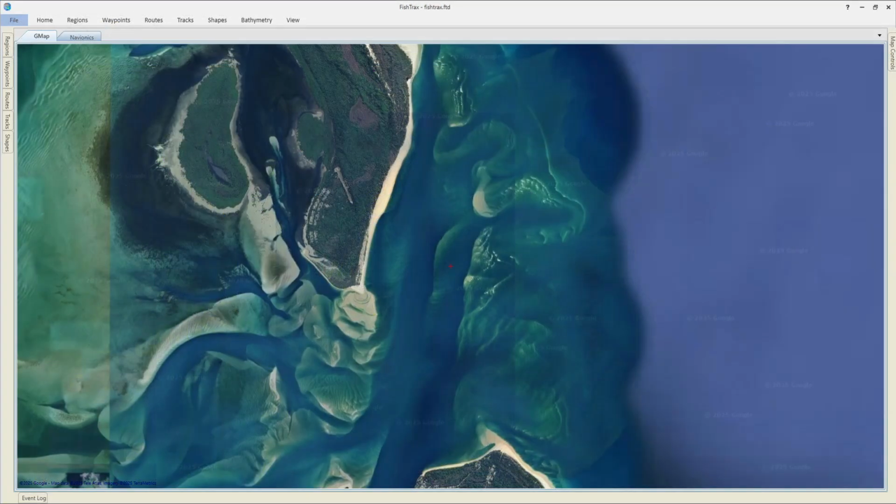This is an image from Google Maps. It seems to be more up to date than what is currently available on Bing Maps, although there's no guarantee that it is current enough to plan a crossing. On the other hand, it does have the virtue of being a better image than the current Bing map, so I'm going to use it to point out a few things about the bar.